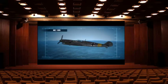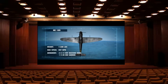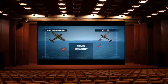The ME-109 was the most produced fighter of the war. It was equipped with 2 13mm machine guns and 1 20mm cannon mounted in the prop hub. The ME-109 turns better, but the P-47 is tougher and heavier, giving it the edge in a dive, but making it slower than the 109 in a climb.